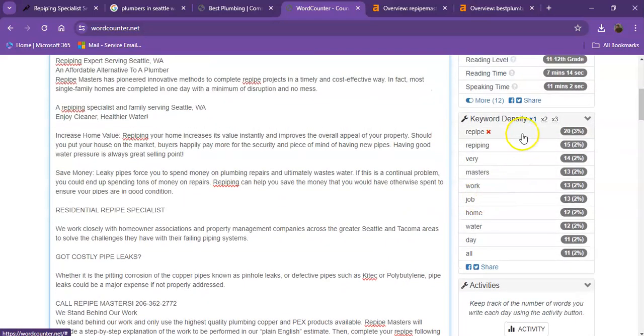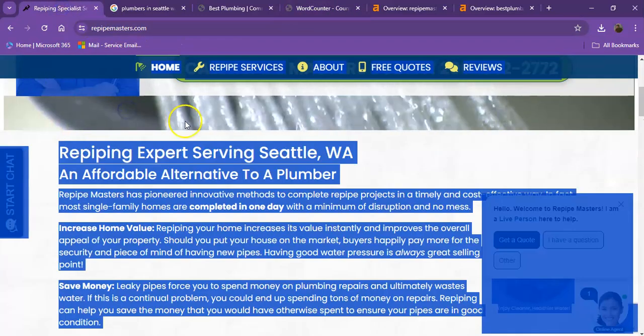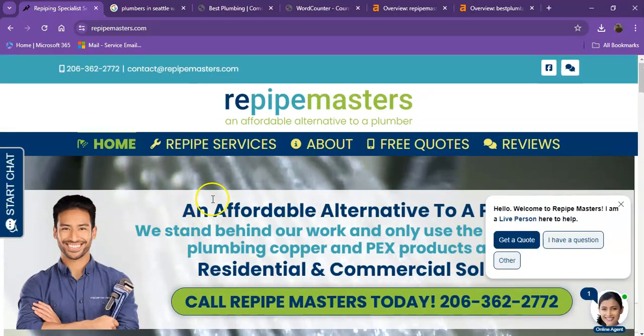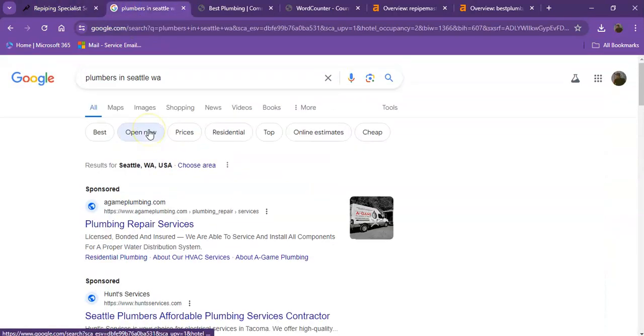Another thing we'd like to talk about is keywords. Google is also looking for keywords. It's looking for what the site should be found for. So if you have the exact words listed multiple times on your website, you're going to be really relevant for that search. And of course, Google is going to be willing to put you higher in the results. So I did a quick search and I actually used the keyword plumbers in Seattle, Washington. And we'll talk more about the results that we have here.